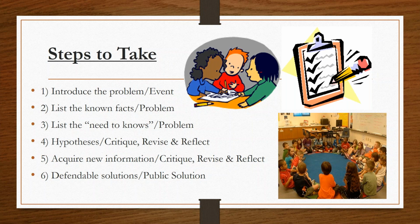Number six, looking at defendable solutions. Each group will then finally present and defend the chosen solution they feel is best for that identified problem, and they will make it their public solution.